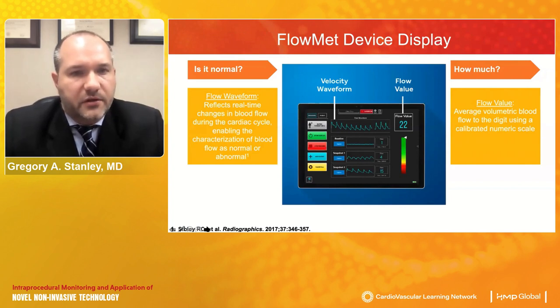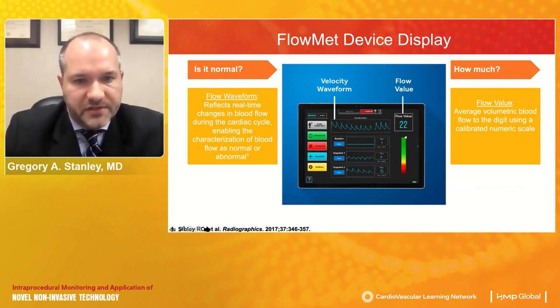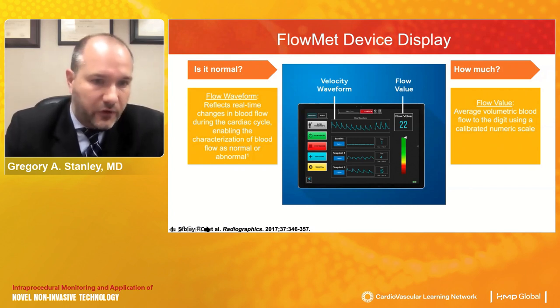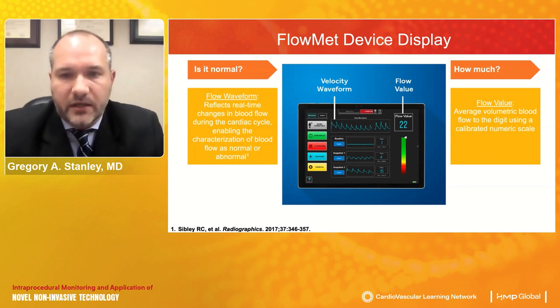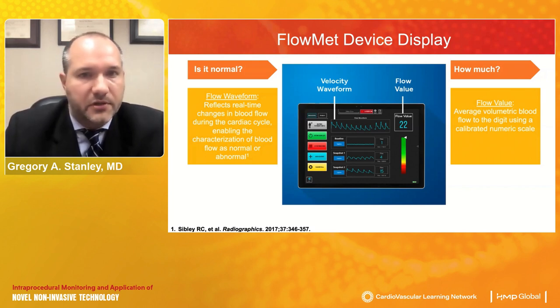And there's two things that are displayed on the device as this data is being obtained. The first is the flow waveform, which you can see across the top of the screen here. Essentially, this reflects the real-time changes in blood flow during the cardiac cycle. And we can characterize these waveforms as either normal or abnormal. In addition, the flow value can give us information on how much blood flow is flowing through the digit at any particular time during the procedure using a calibrated number scale.